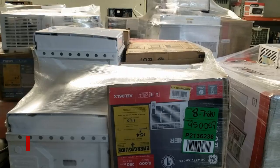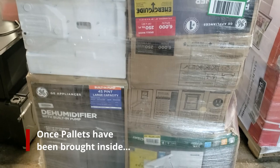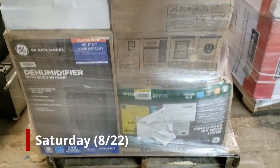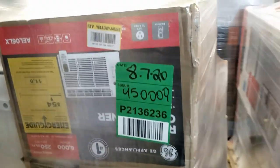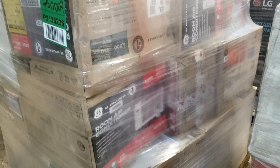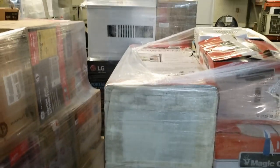One of the wild cards with these pallets as a pallet business is the condition of the items that you get in stock. It's like Christmas when you open up a pallet because you don't know the quality of the items on it. I would say though that I've had really good luck with air conditioners since I've been buying them for the past 2 or 3 months.